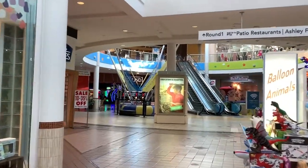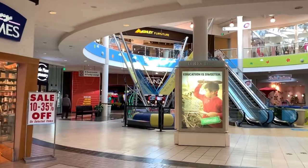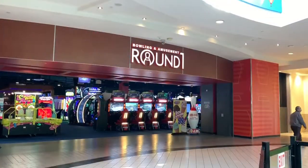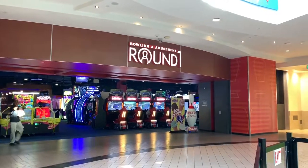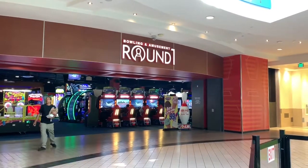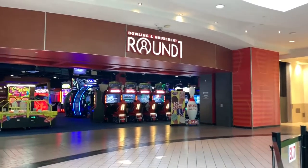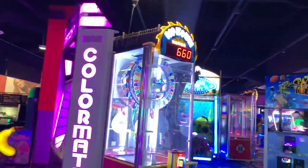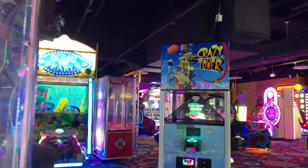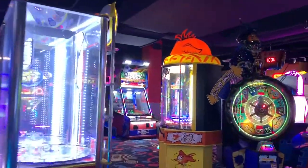And we are arriving at this end of the mall. So here's Round 1, which is an entertainment center for amusement. Kind of like an arcade, but more of an entertainment center. So here's inside of the arcade, the Round 1.